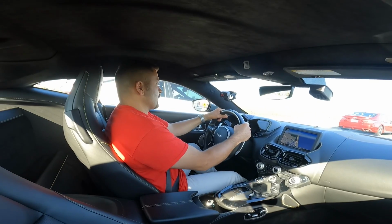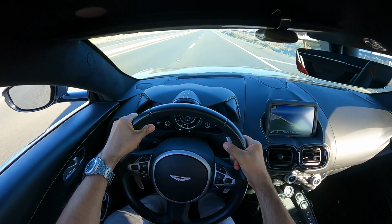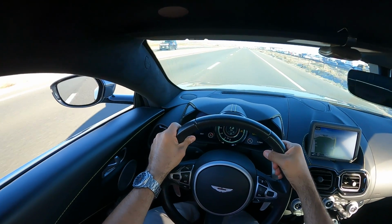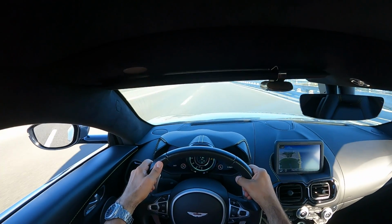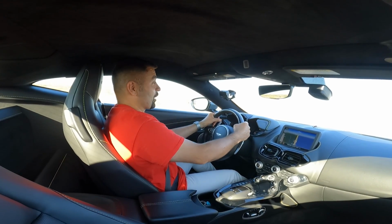The suspension and engine are both on Sport Plus. I'm gonna give it a little bit of gas. Woo! Wow, that was a lot of power. Oh my god. I'll give it a little bit more gas, guys. Oh my god. Woo! Wow, the amount of power that this car unleashes is out of this world.